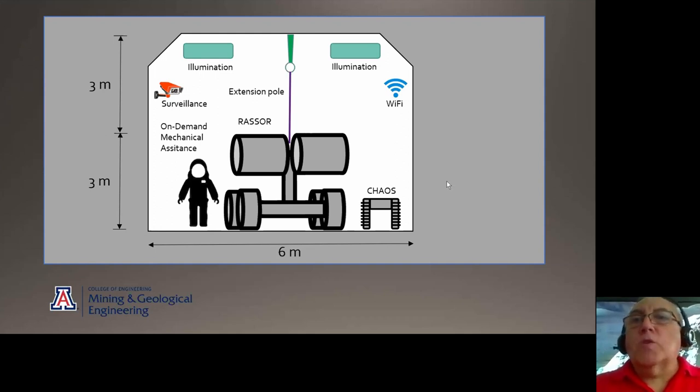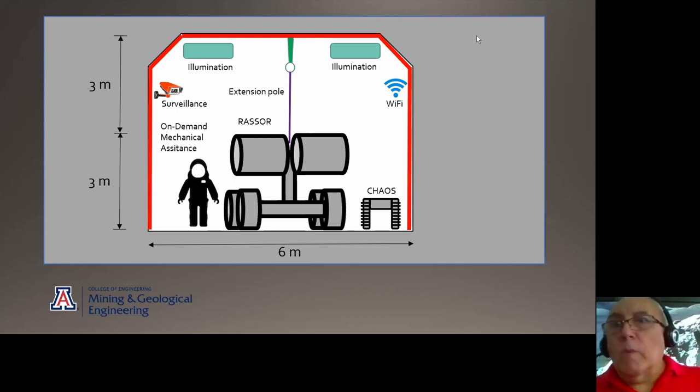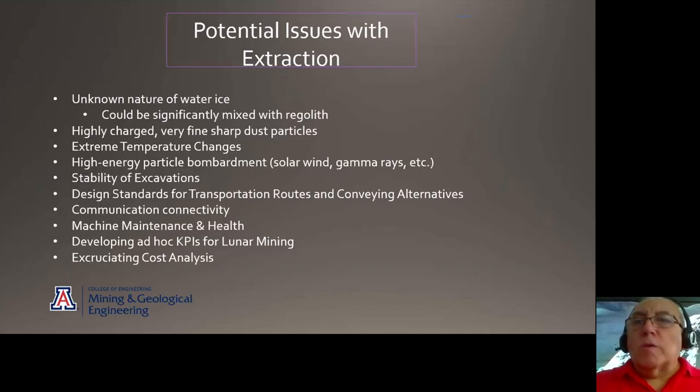section. And then also we will have the support. We might need some support, and we need to know how the material is going to evolve here. Okay, we're almost there. These are some of the potential issues with extraction.